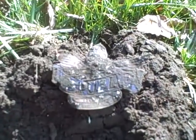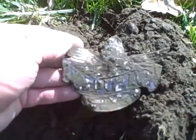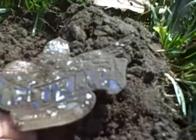I think I found something good. I hit it on the edge, but it didn't fall off. It's still there. There's like a wing there. Some kind of insurance advertising. I can't make it out. To clean it up. Very cool though.